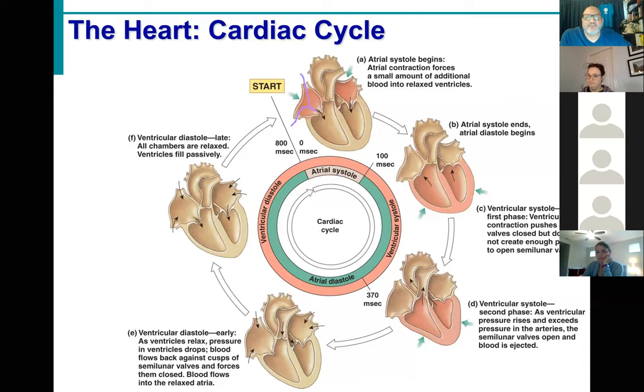It moves through the tricuspid valve into the right ventricle, out the pulmonary semilunar valve into the pulmonary trunk, out the pulmonary artery to a lung where it gets oxygen, comes back the pulmonary veins to the left atrium, through the bicuspid valve into the left ventricle, out the aortic semilunar valve into the ascending aorta, and happily ever after. No, that is the pathway of the blood. That is not the cardiac cycle. The cardiac cycle is the mechanical events that are taking place in the heart that pump the blood.